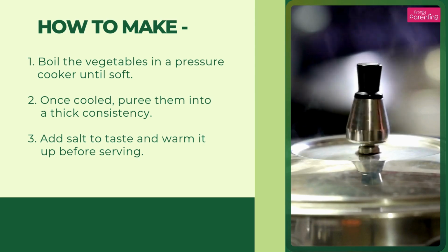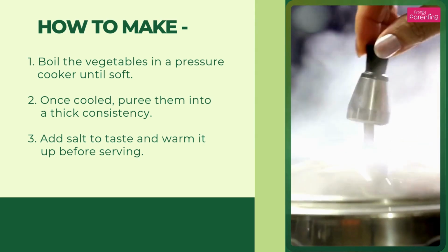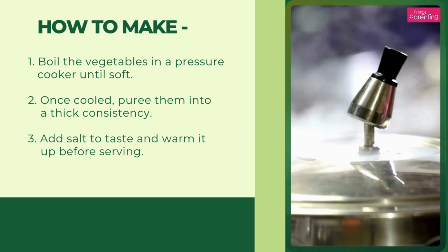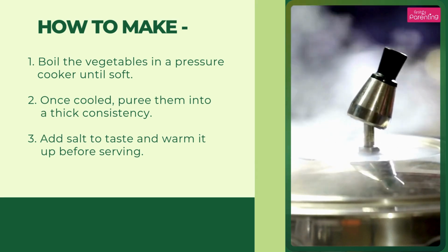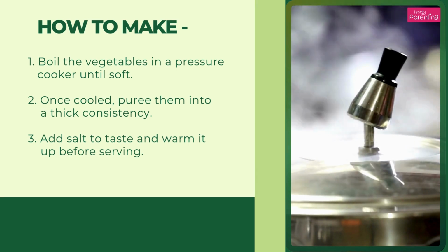How to make: 1. Boil the vegetables in a pressure cooker until soft. 2. Once cooled, puree them into a thick consistency. 3. Add salt to taste and warm it up before serving.